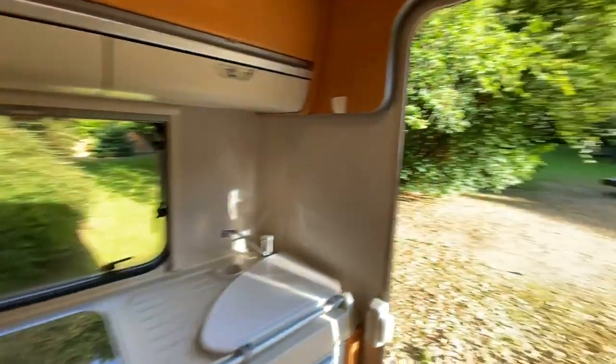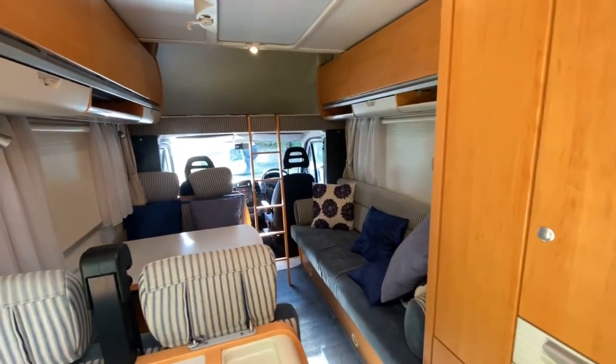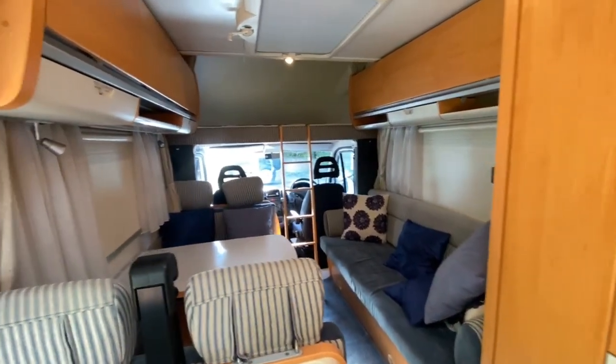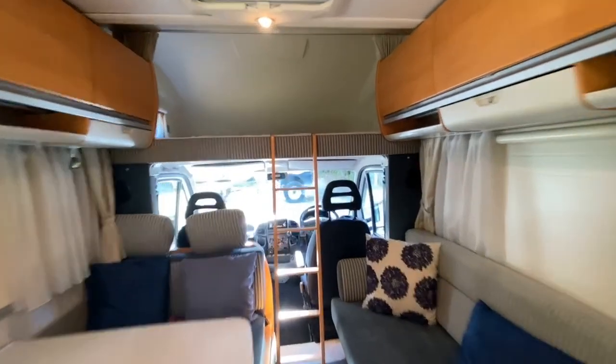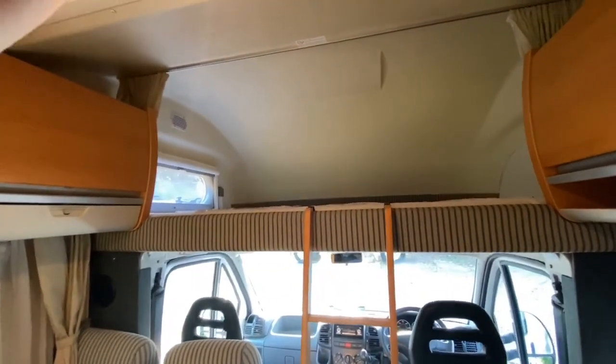Oh, I'm not sure what else to show you, to be honest with you. It's in lovely condition. I think anyone would be happy with it, to be honest with you. I certainly would be. Be very jealous. I'd love another motorhome.